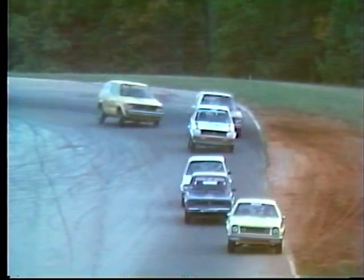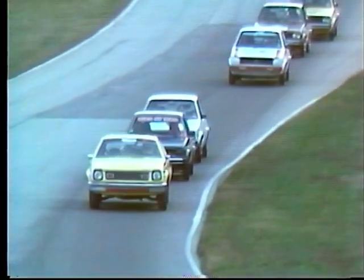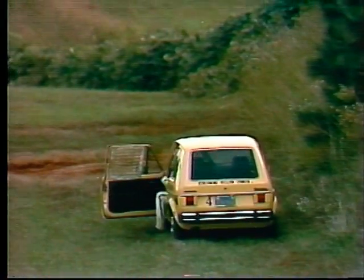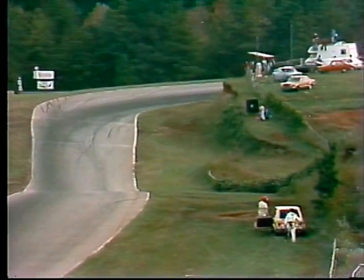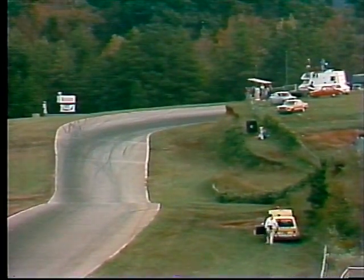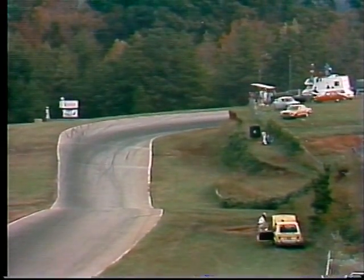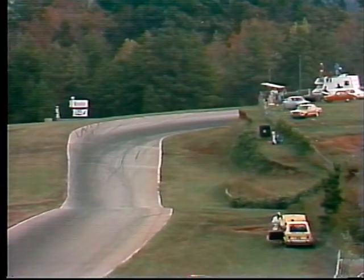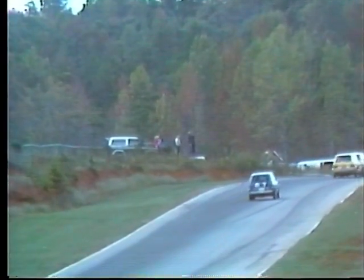There's Gunnell's Gremlin. As the draft forms up, this back straightaway is almost 1 mile in length. That big boxy Gremlin will push a bit of air as car number 4, Bill Cadenhead of Hesperia, California, the 8th fastest qualifier, rolls to a stop at the entrance of turn 6. He'll call the AAA and be home in a jiffy.